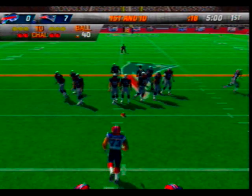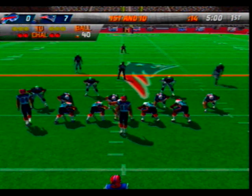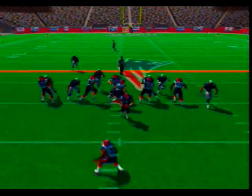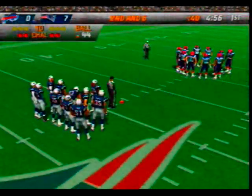First ball on their own 40. Ball on the 40-yard line. Number 32, the lone back. A little misdirection. Richardson is there for the tackle at the 44. Number 32 busted through for a few tough yards.